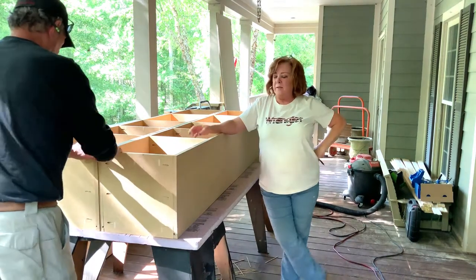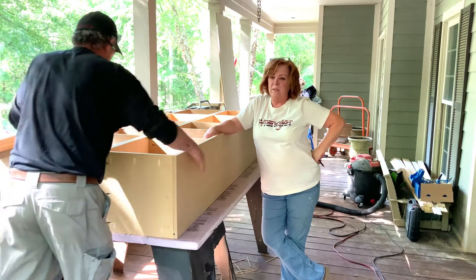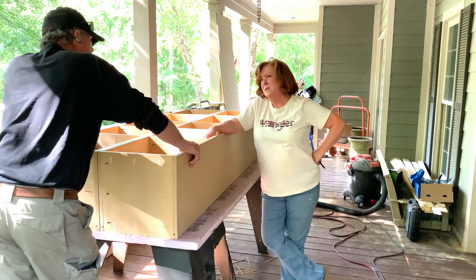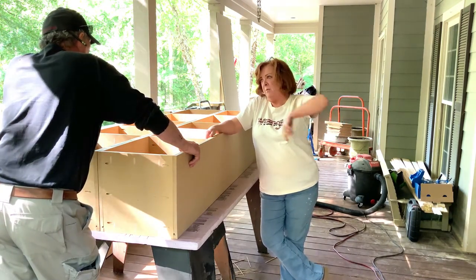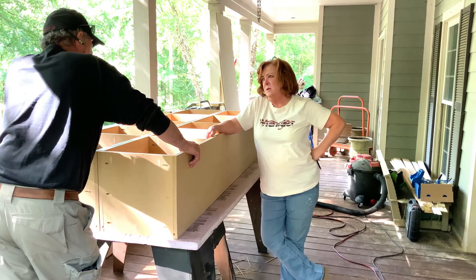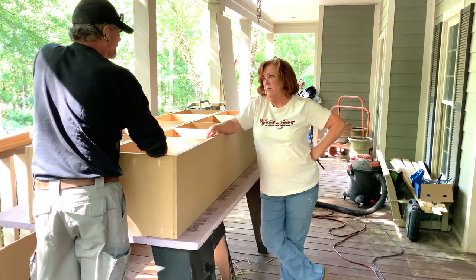Okie dokie, the carcasses are built for the two side bookcases. We're not doing the center seat thing yet. Do we want to put these on the kick plate and do the center seat? Because once we start frames, we want to do all the frames. That's an in the morning project. To put these on there and do the center seat.